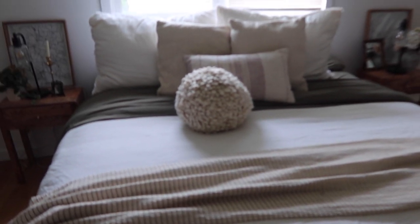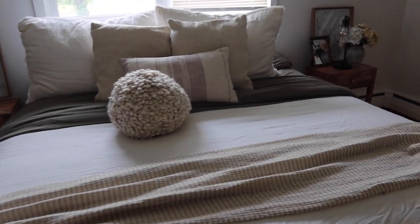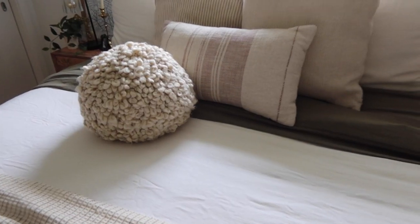Now time for a little fall in the bedroom, and I think I'm done for the day because this has been a lot. I already changed my sheets. I did this really beautiful green color. I'm not the best at making my bed, but I tried really hard.